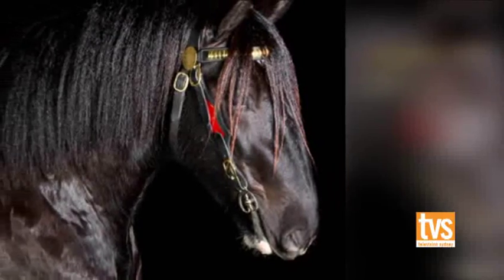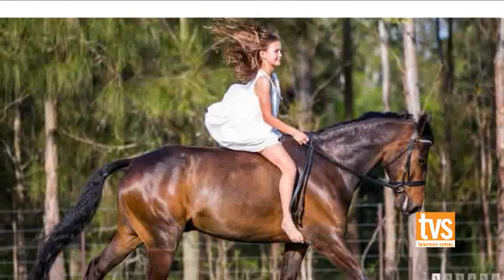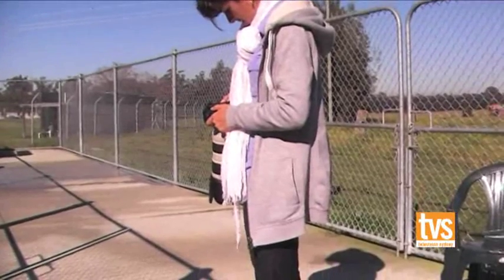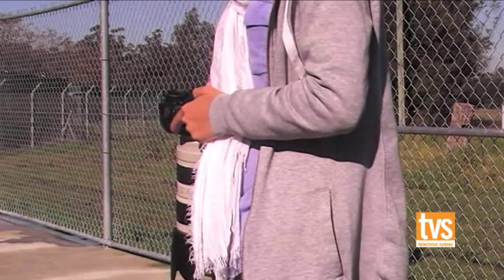I'm a horse photographer mainly, or pet and horse photographer, and so I got into the equine side of it about 2 or so years ago. And photography I got into more as a hobby about 5 or so years ago, and when I was at school I got into it, and then when I left school I went to TAFE and did my diploma.